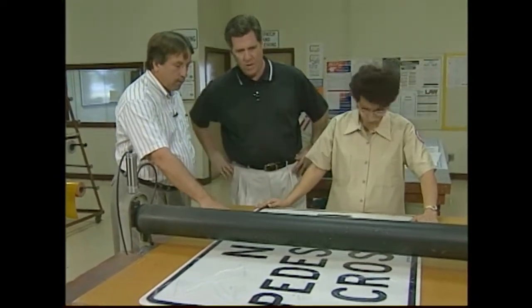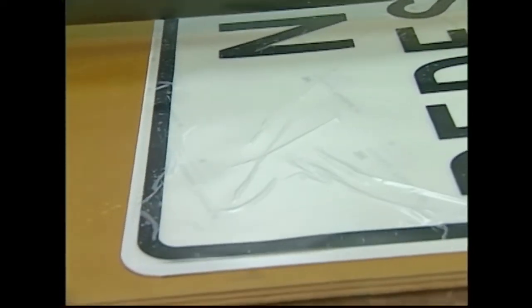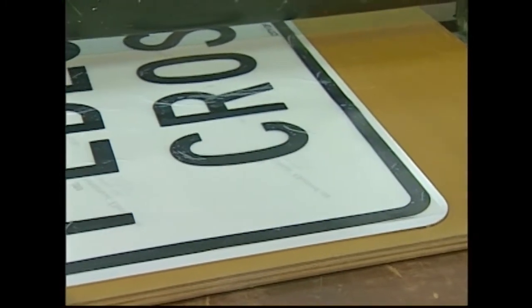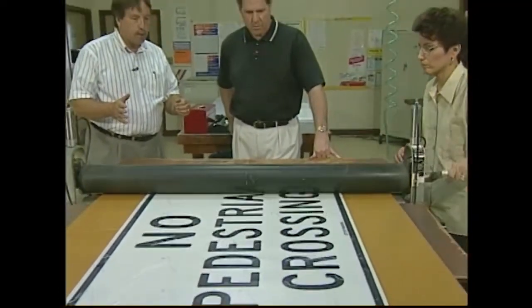Right. Piece of aluminum. On the table here. With the sheeting that's already been applied to it. And all she's going to do is squeeze roll these letters on that reflective sheeting. And when that's done, the sign is completed. All she's doing right now is making sure the letters are lining up properly on the sign face. And then she puts this roller down. She puts the roller down, and she's going to start the squeezing process.